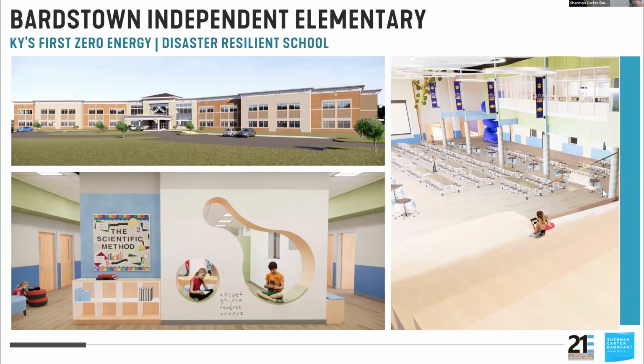And I just wanted to end here on our latest school. This is Bardstown Independent Elementary, and it's now under construction. Very similar to the other ones, except now we have a building under construction that has the storm shelter that Justin mentioned. And we were expecting that to add a lot of cost. And actually, architects in Kentucky are projecting up to $1 million added to the cost of the building.